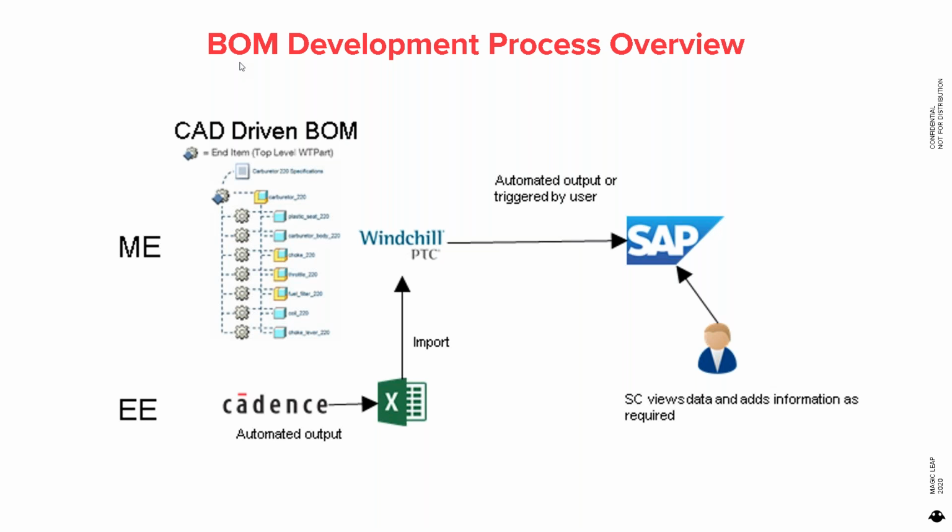So we do have a CAD-driven BOM. That means our Creo is going to produce our structures, generate our WT parts, etc. And that's for the primarily mechanical. The EE team, the electrical team, uses the Cadence tool, and they generate BOMs for PCBAs, and then we have an import functionality and a whole process around that, so that we now have what we call a design BOM, which is a complete mechanical electrical BOM.